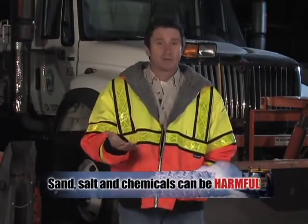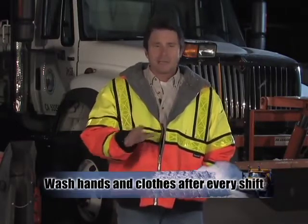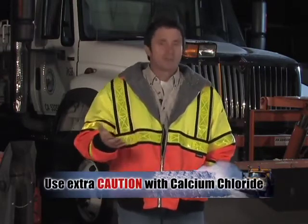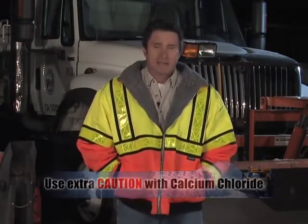sand, salt, and chemicals can be harmful to your skin and clothing. So, be sure to wash your hands and clothes at the end of every shift. But extra caution should be taken if you've been around any kind of de-icer that uses calcium chloride. This chemical is an irritant and can cause serious skin irritations and chemical burns. And that is why protecting your hands and eyes by wearing the proper PPE will help you to avoid any unintentional contact or inhalation.